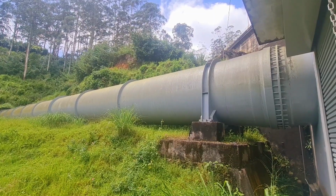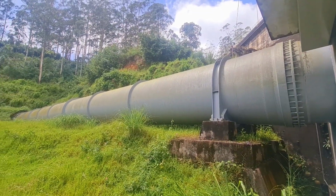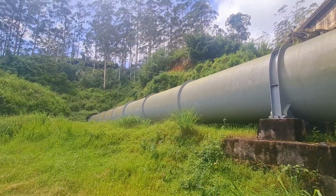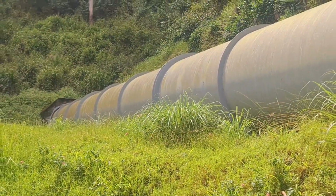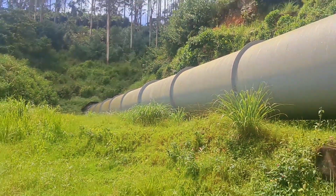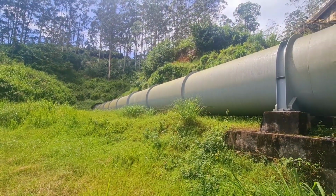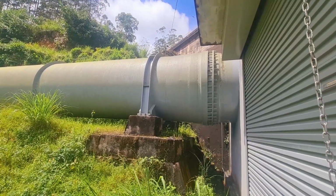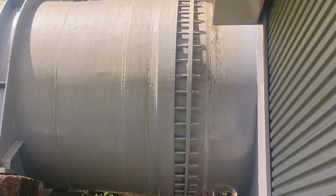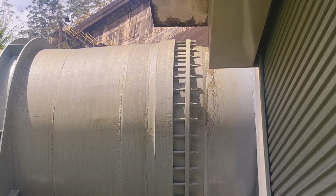A penstock pipe is a crucial component of a hydropower plant, serving as a large, high-pressure conduit that transports water from the reservoir or dam to the turbine. Its primary function is to channel the gravitational energy of falling water into kinetic energy, which drives the turbines to generate electricity.